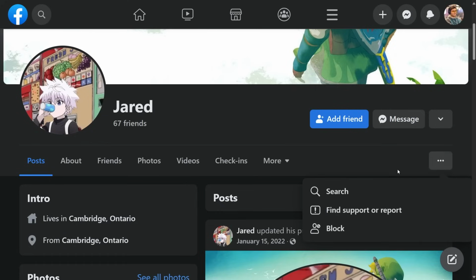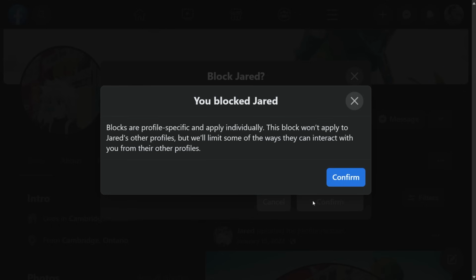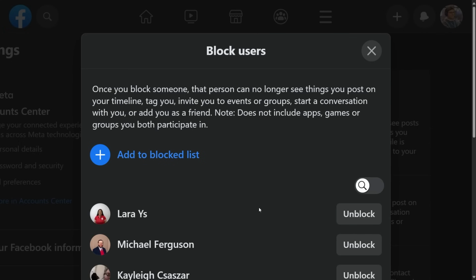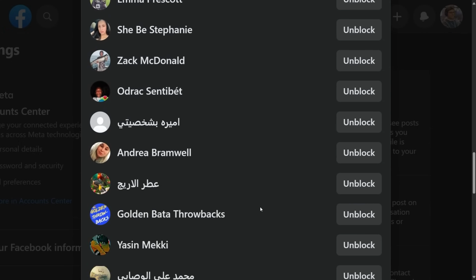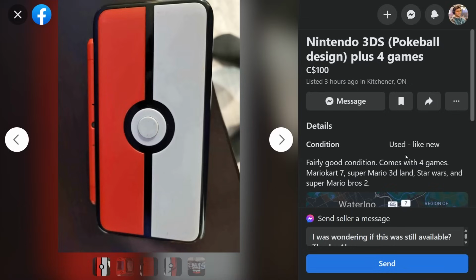It's just that blocking someone is the only way to prevent their listings from continuously popping up on your marketplace feed. When you block a local reseller that has dozens of listings and frequently posts new ones, that frees up a lot of space for Facebook to potentially show you a cheap video game listing instead. So as you can guess, my block list is pretty long, but due to my efforts, I only really see listings from new or more casual sellers.